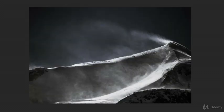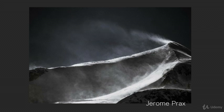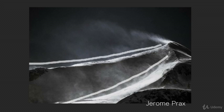Next, we have this landscape image by Jerome Prax, in which a beautiful tonal range really suits the black and white render. This would have been a completely different and, in my opinion, lesser image if the sky had been blue behind. Colour would have only detracted. But by being black and white, we focus on the shape and light. We are drawn by these two bands of light to the tip of the mountain, where snow is being blown off, forming another light band.